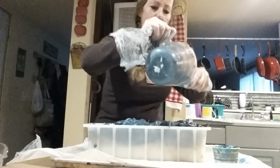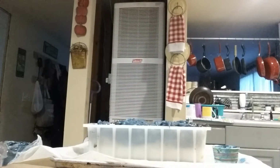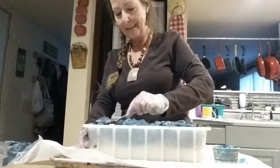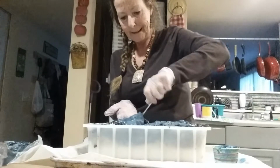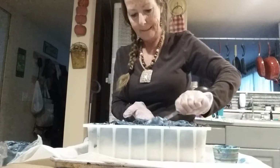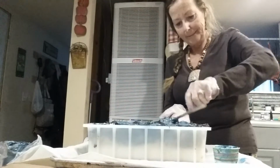And, okay. I know this looks terrible to you guys, I know. But it ain't gonna be. What I'm gonna do is swirl this top just like I would cold process. Okay? Trying to be nice.